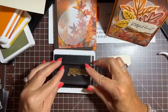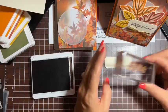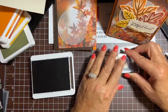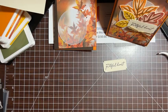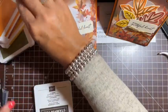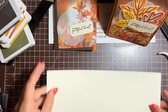We are still going to do some embossing on this card now. So now we've switched from copper. Now we're going to do some gold accents on this card. So With a Grateful Heart. All right, let's put that aside here. Now we are going to do some stamping and embossing.